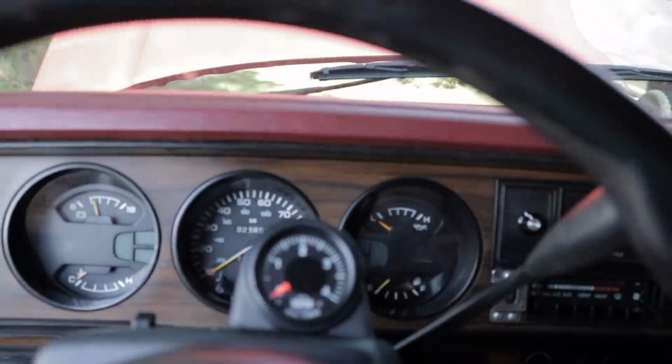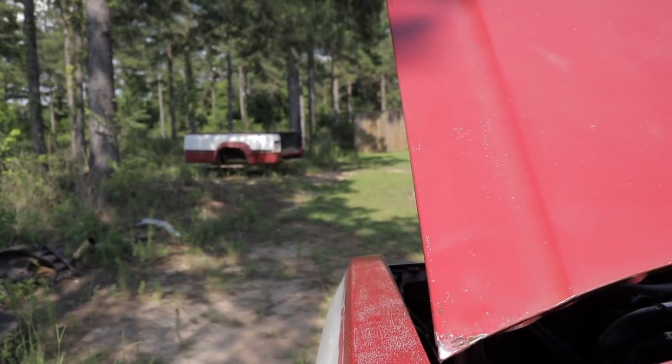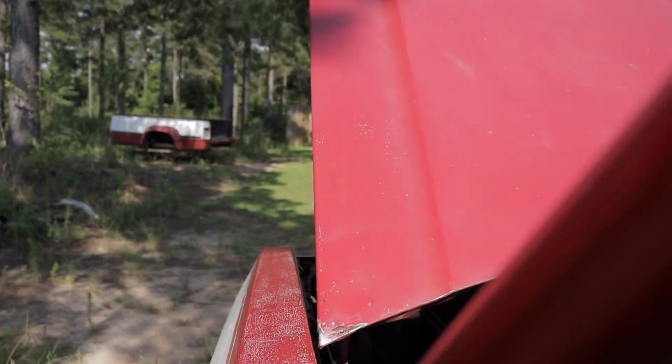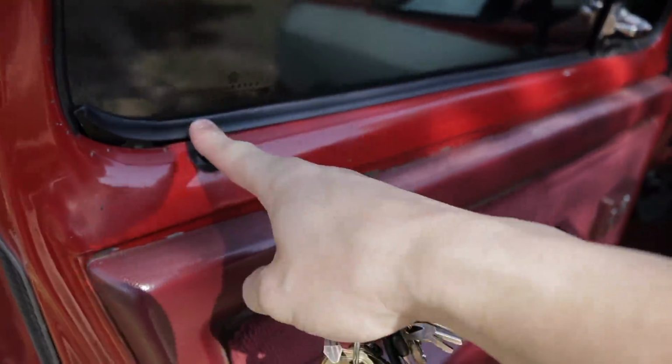So I'm going to stick the camera out the window so you can hear a little bit better. Sounds terrible. I don't want to do it for too long because I don't want to make anything worse than it already is. I'm hoping that it's not going to take me too long, and it shouldn't.